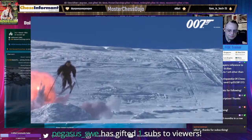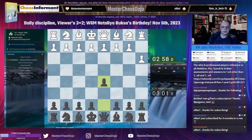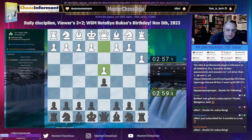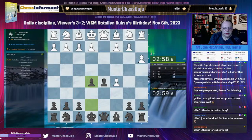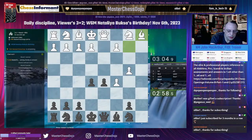Alright, so let's see here. If I play e5, it is a Ruy Lopez. Ruy Lopez is out of the question. If I play the Queen's Gambit, we're going to have a little bit more fun, obviously. I'm just going to batten down the hatches as best I can.